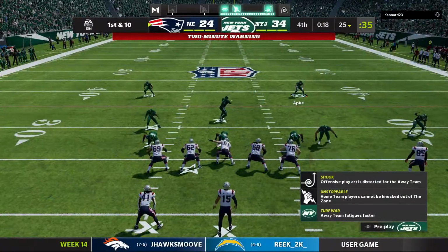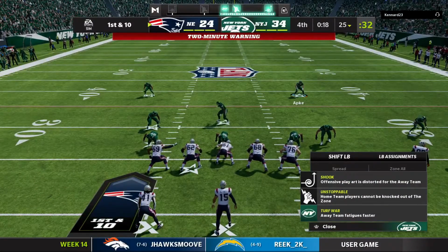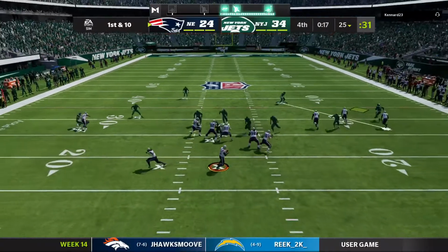The Pats at the line, ready to go. They might be thinking this is close to a lost cause here. Got to play it out. What do they need to do?